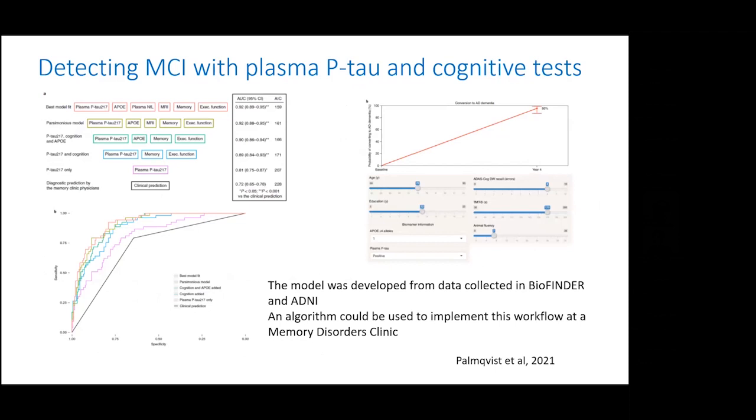People have tried to figure out, can we work this into a clinical workflow? If we were going to use some screening cognitive tests and plasma p-tau, could we come up with an algorithm? And this was done using data from a Swedish study called BioFINDER and ADNI, and they threw in a bunch of different variables for models, and their best predictive model included p-tau 217, ApoE genotype, memory and executive function testing.